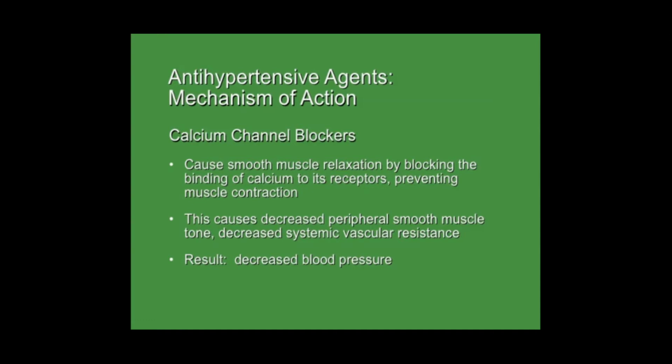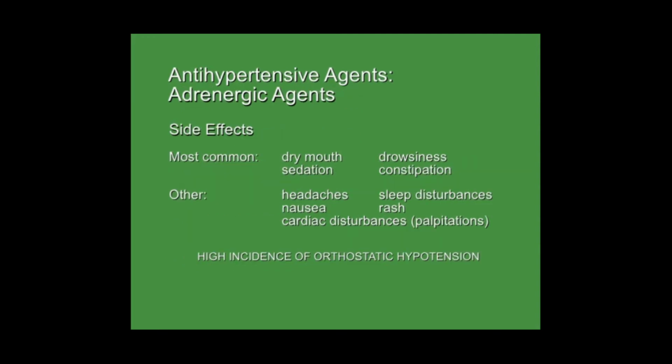More calcium channel blocker information. They cause smooth muscle relaxation and prevent muscle contraction. They can cause decreased systemic vascular resistance, and then finally make decreased blood pressure because of that.